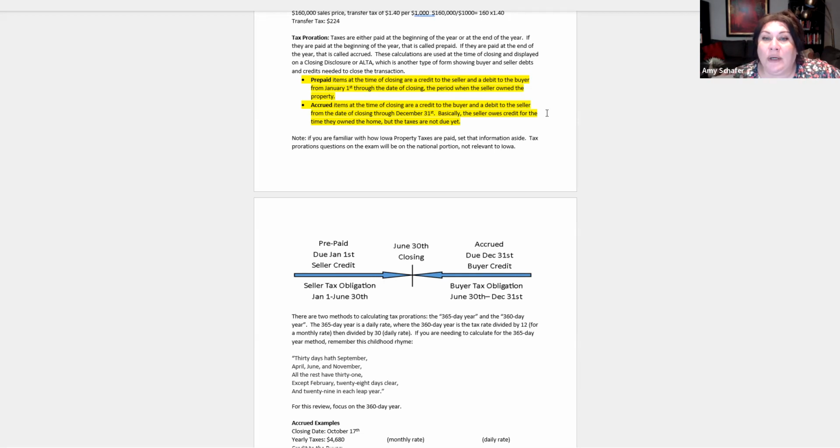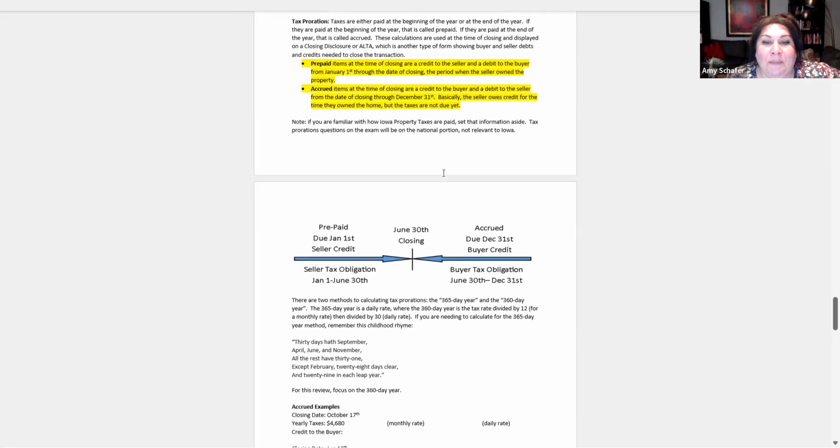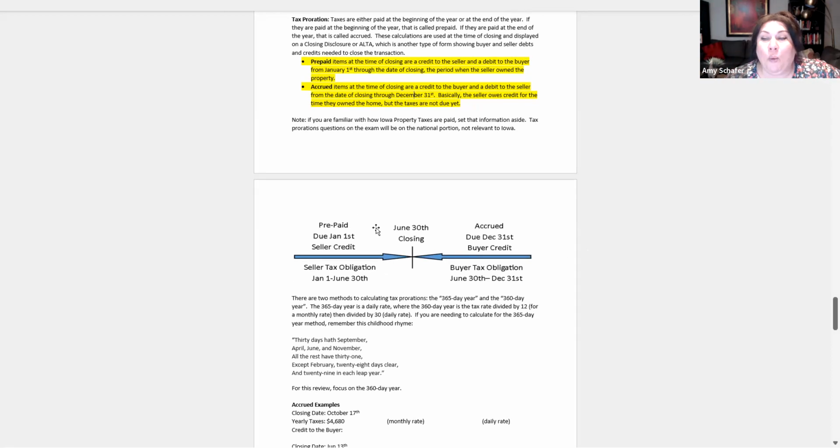The borrower is owning the property from closing date through December 31st. That's what they'll owe for taxes, but the seller needs to make them whole by giving them a credit from January 1st through closing date. Now, I tried to make a little chart for you. And one thing I want to remind you is Iowa pays taxes very differently. So if you know a lot about paying Iowa taxes already, ignore it in your brain just for the purposes of this exam.